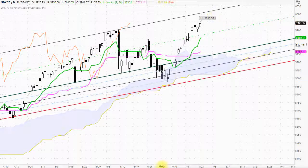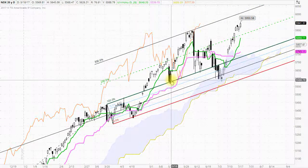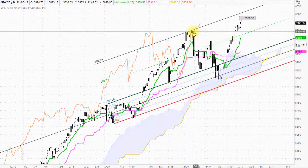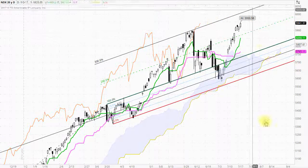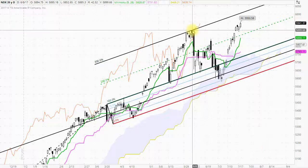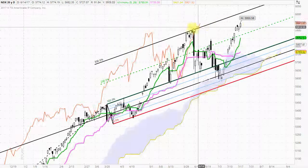Looking next to our Pitchfork technique, this drawing tool has shown us highlighting some key areas of support and resistance, and that 300% line, that warning line there, was an area of very strong resistance about a month or so ago.